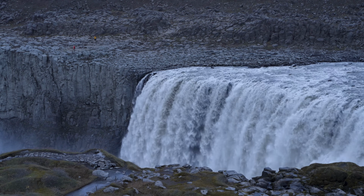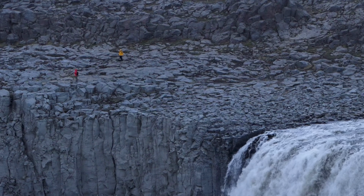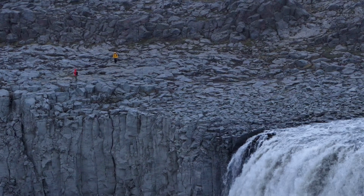What can also add to the sense of scale is, of course, humans. So what I've been waiting for is a guy walking on the other side of the canyon in a yellow raincoat. It's one of the only places that I want yellow raincoats in my photos.